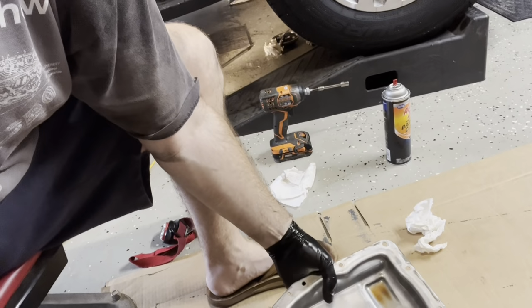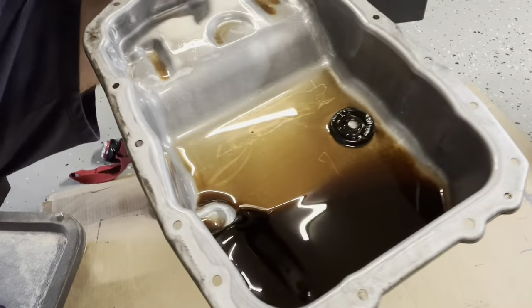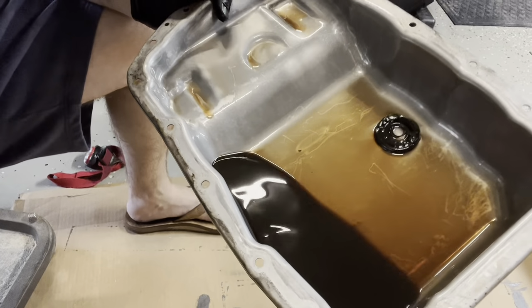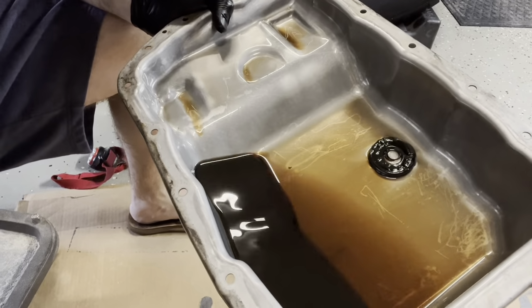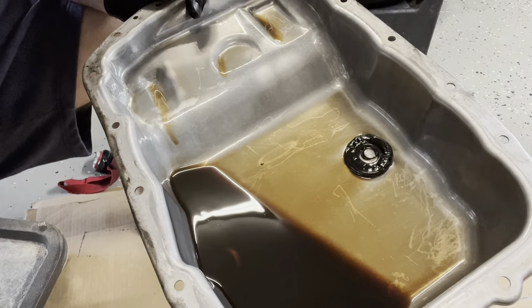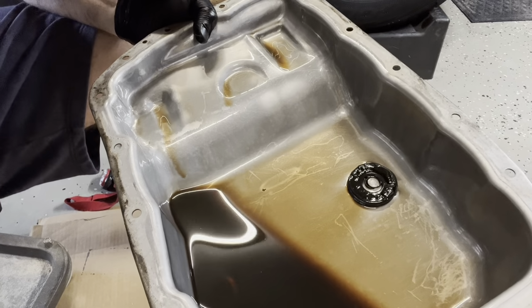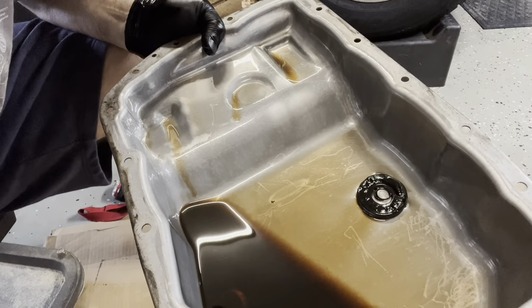We have the pan, which oil looks pretty worn, I'd say. Yeah, it's pretty worn, but there's no chunks, and actually the magnet looks pretty good. It's not really covered. I would say that's probably about normal for 60,000 miles of use.